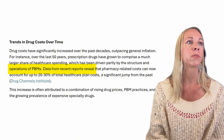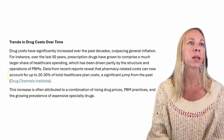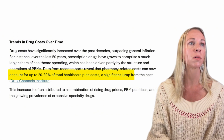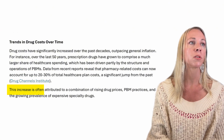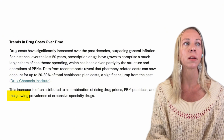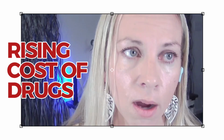Data from recent reports revealed that pharmacy-related costs can now account for up to 20 to 30% of total healthcare plan costs, a significant jump from the past. This increase is often attributed to a combination of rising drug prices, PBM practices, and growing prevalence of expensive specialty drugs. So, in my opinion, it has most to do with the rising cost of drugs and specialty medications and practices that are really being rough on smaller compound pharmacies that are providing some alternative medicines for people.